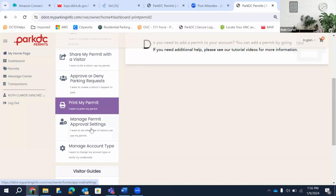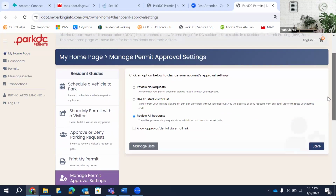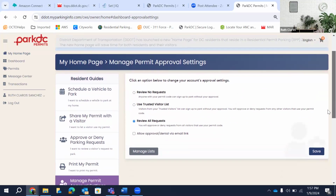Manage permit approval settings. This is where you can manage it if you have visitors that visit you daily or often and they have an account, you can register them. You can add them to the section as an approved, trusted visitor, or you can have it so that they won't require you to approve their request. They can just request to park and they'll get that permit automatically, or review the request if you want to approve or deny requests. Okay, it all depends on your privacy.